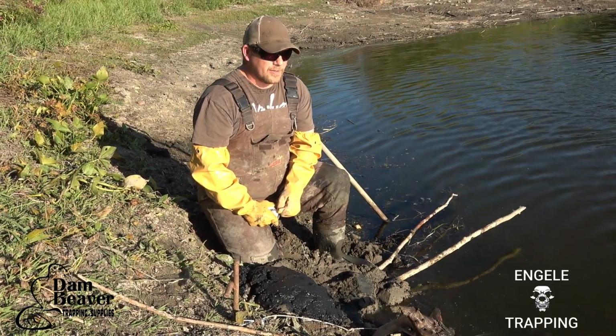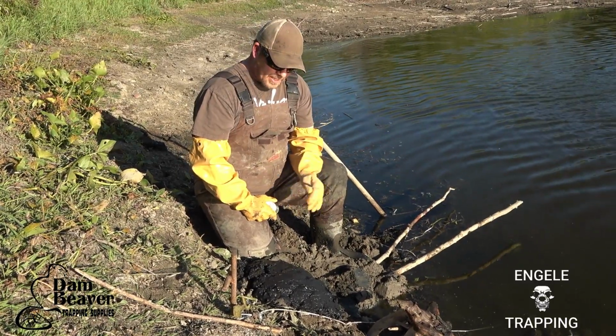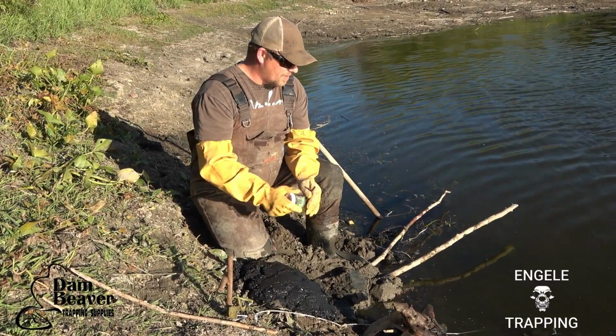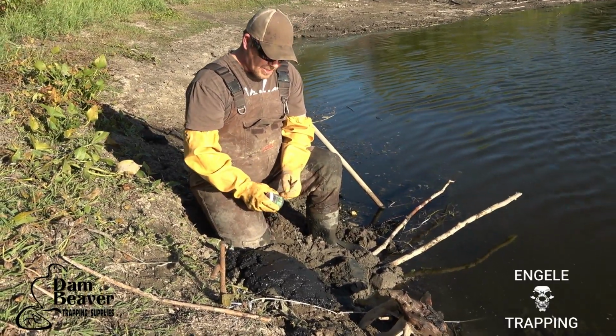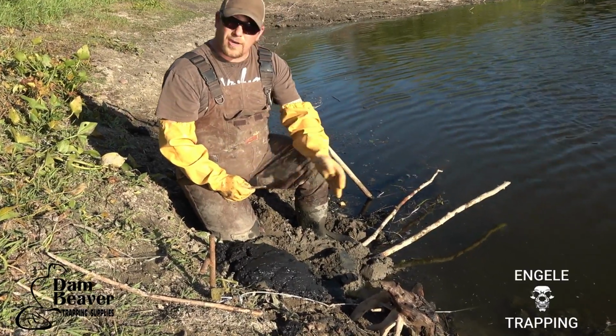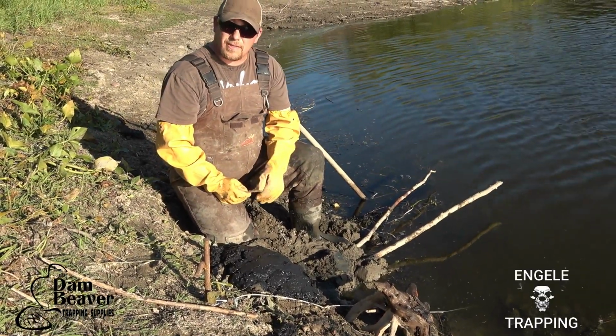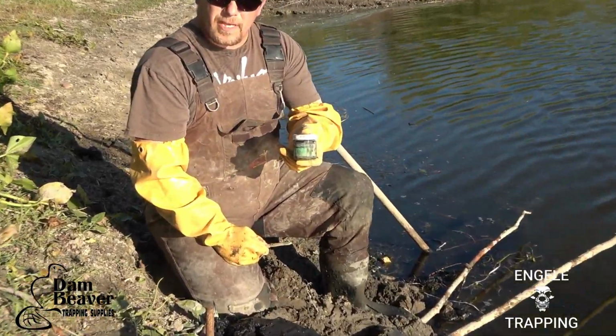But there's no way I can use it the way it is right now. So they buggered up this caster mound, moved my sticks. I'm not gonna re-fence it. I just put this little one here, rebuilt my caster mound up. All I do is basically splash a little water in just to make it glisten, make it look like a beaver's been here.